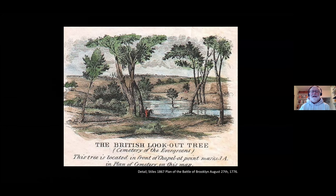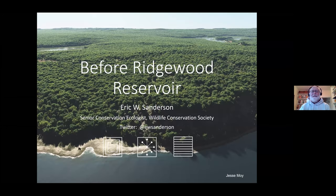But I want to talk to you about a history that comes all before that, starting with the research we've been doing for the last 20 years on the historical ecology of New York City right before Henry Hudson arrived in 1609. This is an image that one of my colleagues produced of Brooklyn Heights. We're looking east, and you can see in the distance the line of hills where the Ridgewood Reservoir is today. So this will be our starting point tonight, and then we're going to go further back in time from there.